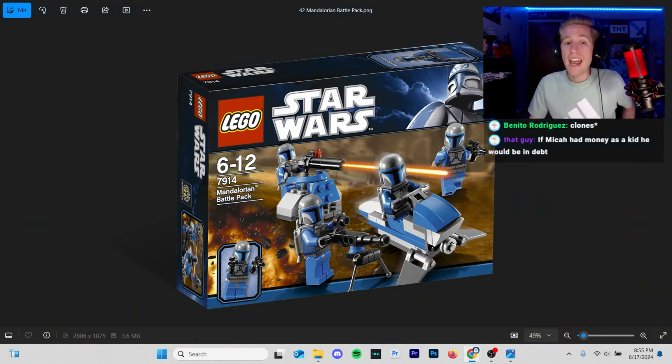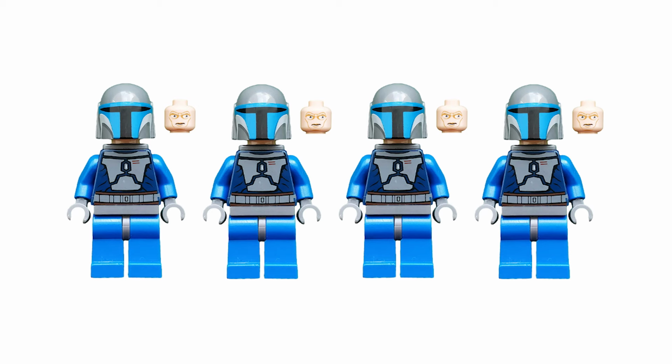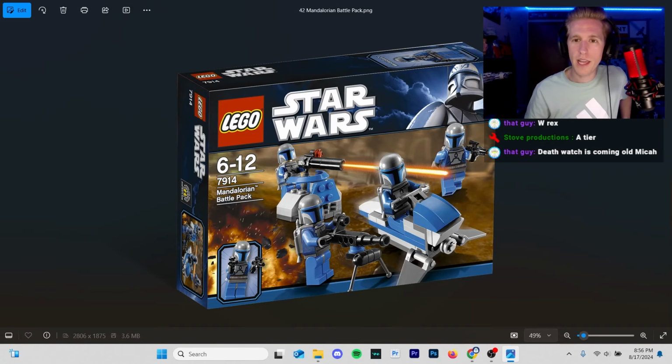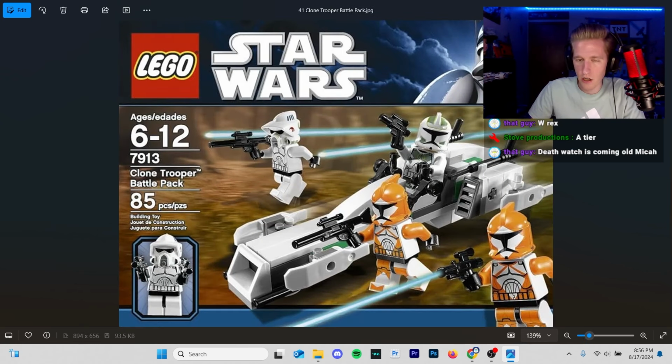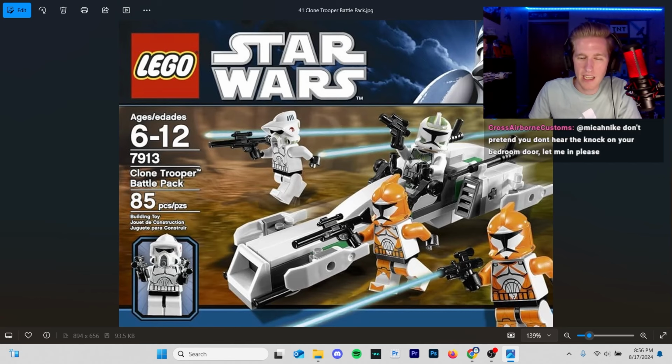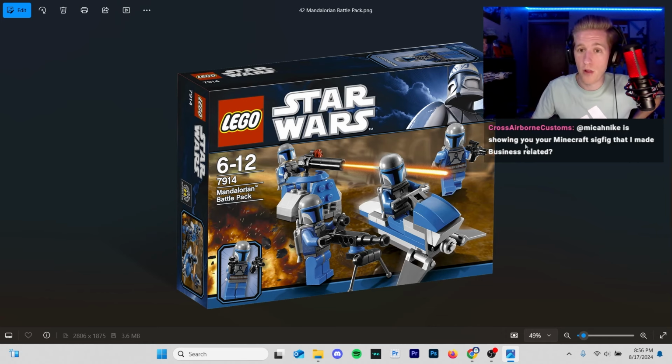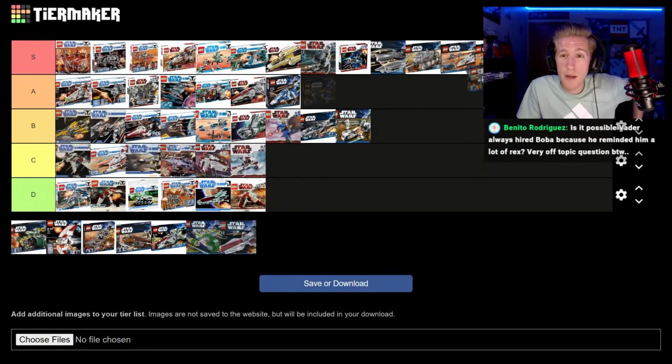The Mandalorian battle pack, 4 Death Watch Mandos, $13 for this set. In 2011, I feel like we got 2 very contrasting battle packs. This one right here was pretty innovative and diverse, but you don't want to buy a lot of them because it just doesn't have a lot of army buildability. But this one is perfect for that. That's why I remember a lot of people getting quite a few of these. I gotta put it in S tier.